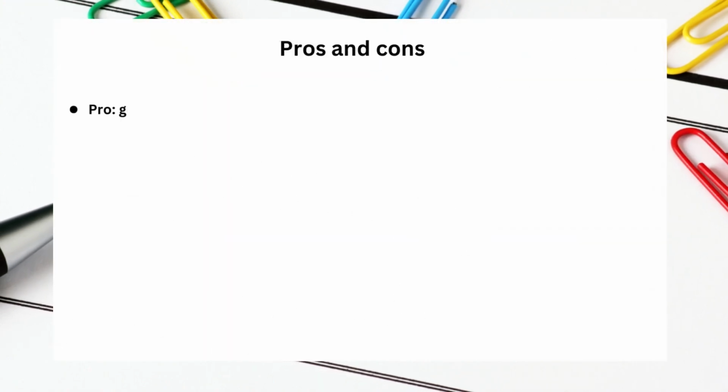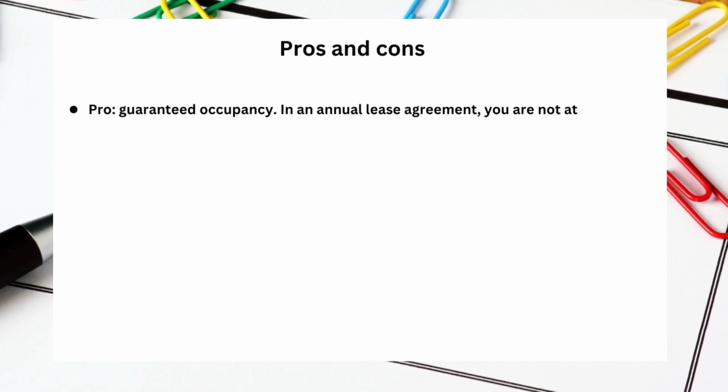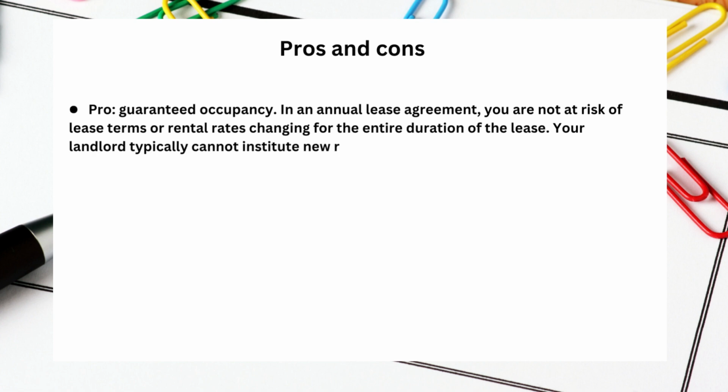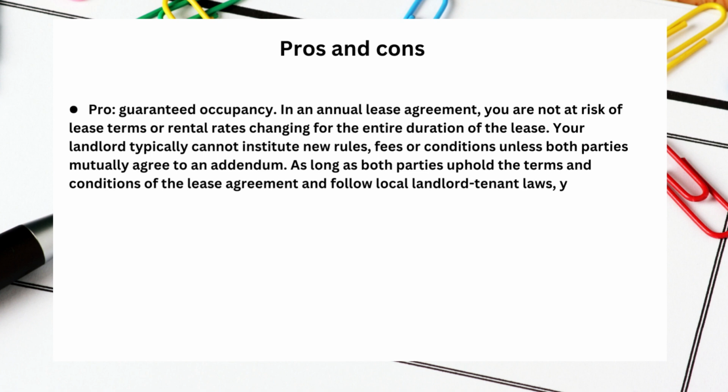Pros and cons. Guaranteed occupancy. In an annual lease agreement, you are not at risk of lease terms or rental rates changing for the entire duration of the lease. Your landlord typically cannot institute new rules, fees or conditions unless both parties mutually agree to an addendum. As long as both parties uphold the terms and conditions of the lease agreement and follow local landlord-tenant laws, you're guaranteed tenancy for the entirety of the annual agreement.